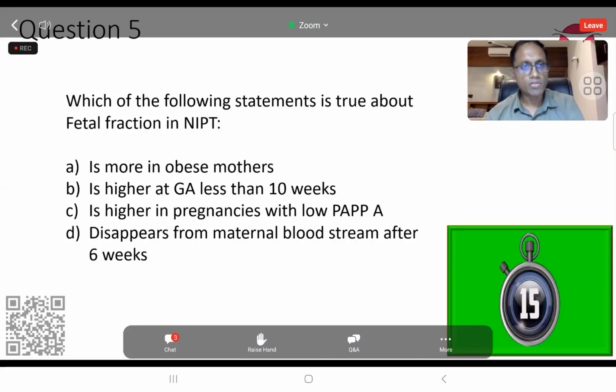Okay, we go into the 5th question. Which of the following statements is true about fetal fraction in NIPT? It's more in obese mothers, is higher at gestational age less than 30 weeks, is higher in pregnancies with low PAPP-A, disappears from maternal bloodstream after 6 weeks. You can launch the question.